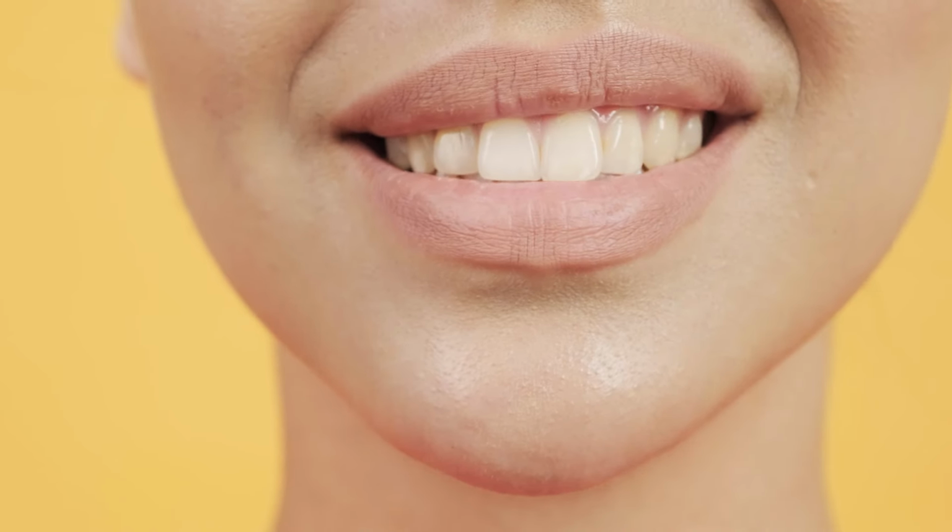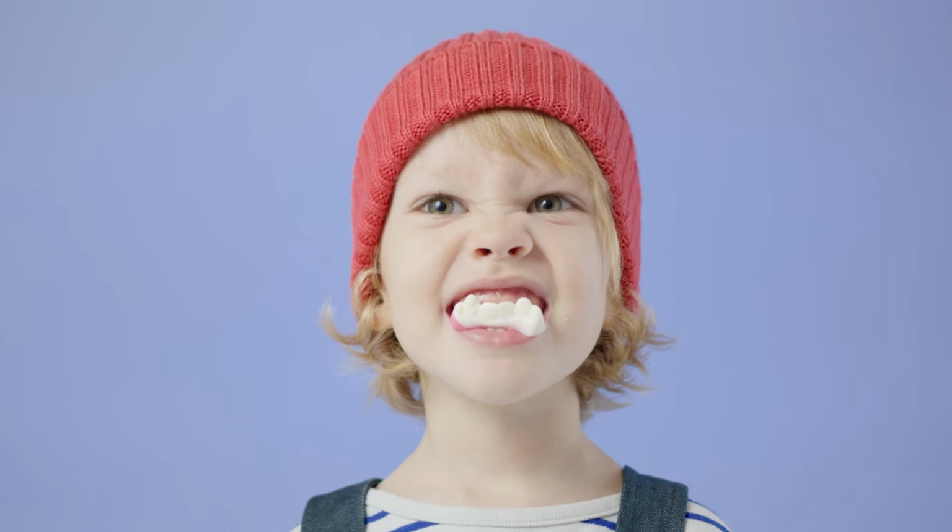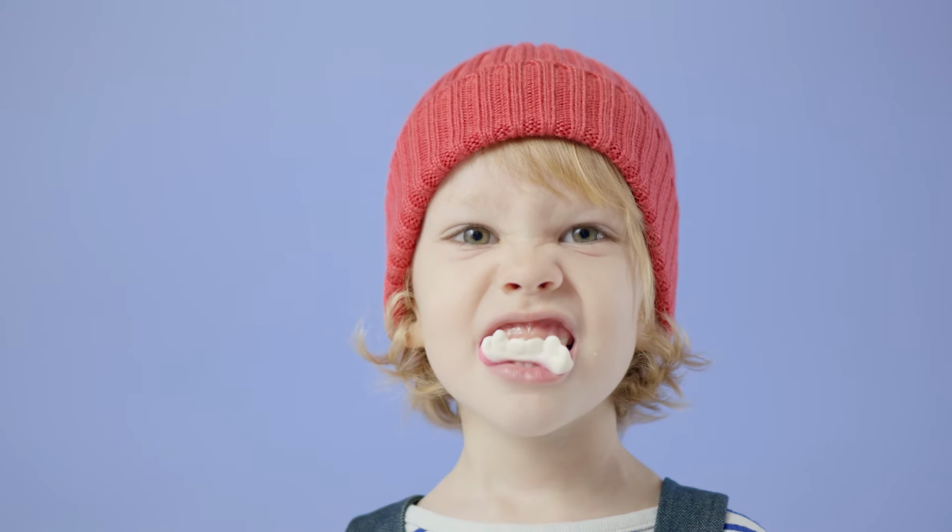All of us want nice looking teeth. Many of us are satisfied with the way our teeth look naturally, but some of us desire alterations that give a more aesthetically pleasing look. And getting veneers is one of the many alterations. And that is the topic of today's discussion.